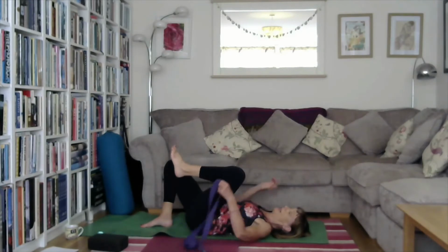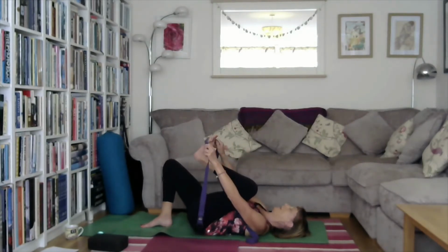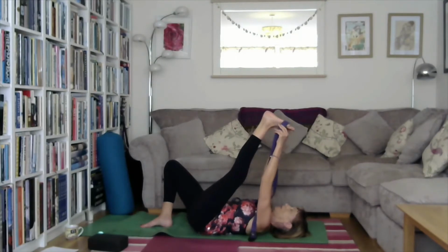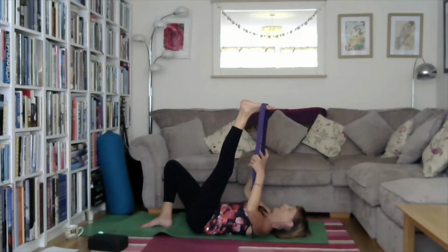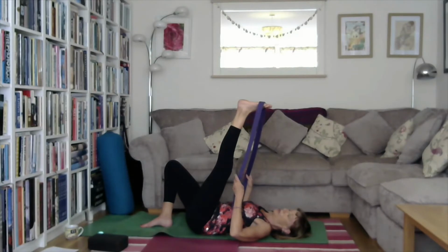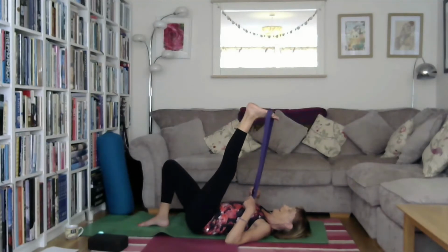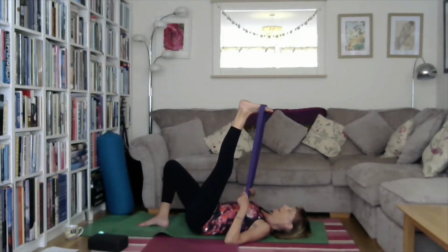Bend the right knee. Take the strap preferably over the ball of the foot. So with the strap, it's got to be long enough. I noticed some people have short straps. You're going to hold the strap very, very lightly. Rest the elbows on the mat. Flex the foot, that's it. So you get a nice stretch through the back of the leg.